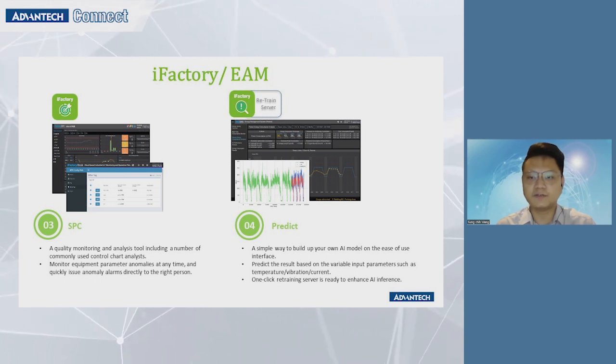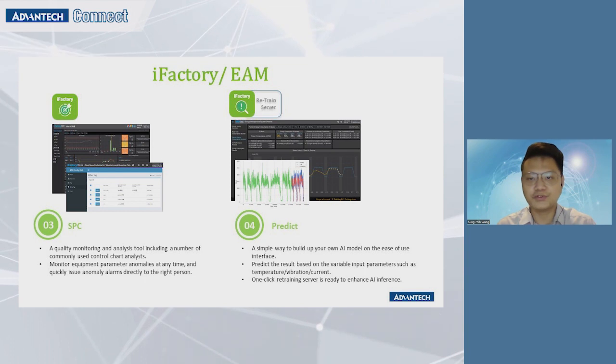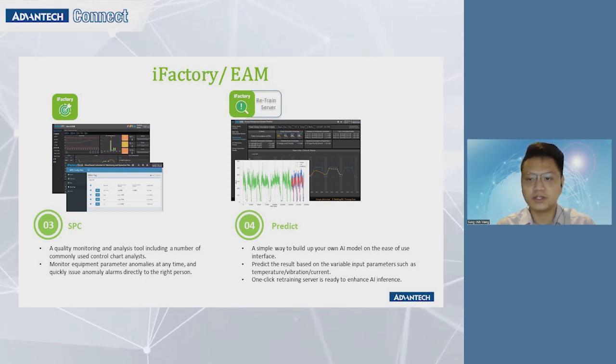AI Predict is a set of easy-to-use AI analysis tools. Whether the values are temperatures, vibrations, currents, or other data, you can use AI Predict to build a model that fits your field scenario and use the retrain server to make the AI model more precise.